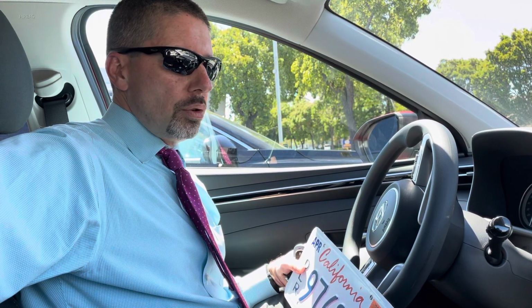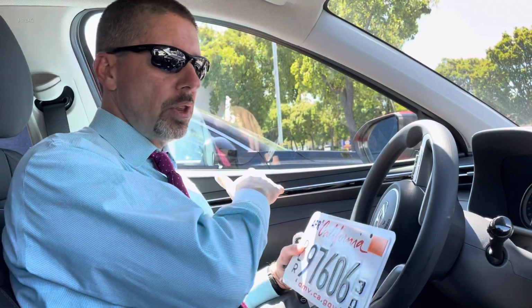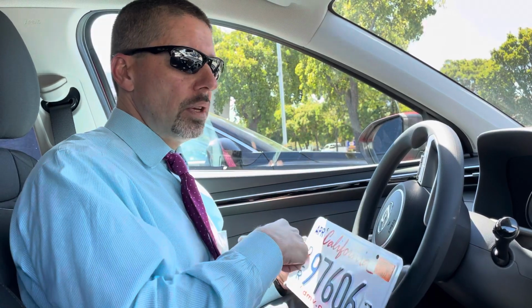So what we're gonna do is look around this car. We're gonna step outside, look at the trunk, look at the rear seat. We're gonna do the same on the other one. Then we're gonna drive this one around the block, and we'll drive the Nissan Rogue, so you'll be able to see how these cars compare in real life situations.